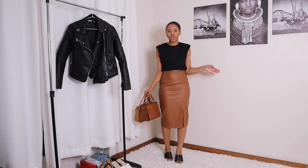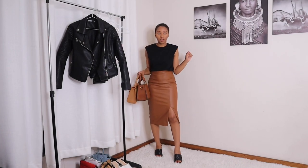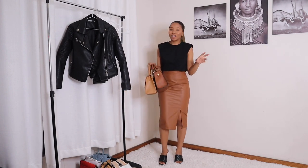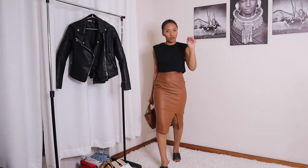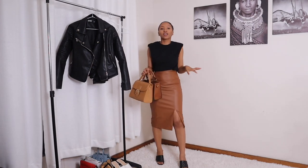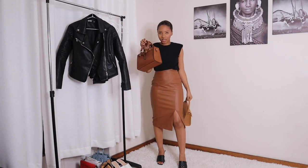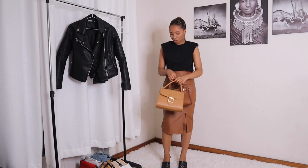Okay guys, so for my last outfit, I just decided to go for a very 9-to-5 looking outfit. I am here, I'm ready to rock. So let's start with the bags. I don't know which shade of brown I want, but I think this one, because I'm cool with the skirt.